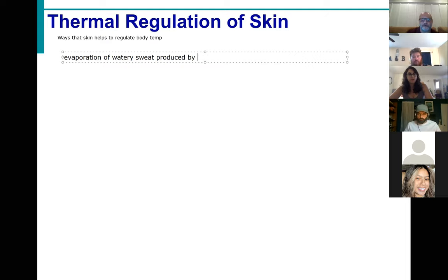Now, we can be a little more precise. Evaporation of watery sweat, and we know that watery sweat is produced by what? Sudoriferous glands. True, sudoriferous would be a good generic term. But we could be more specific, because aren't there four types of sudoriferous glands? What's the specific sudoriferous gland that produces our watery sweat? Eccrine. Excellent.